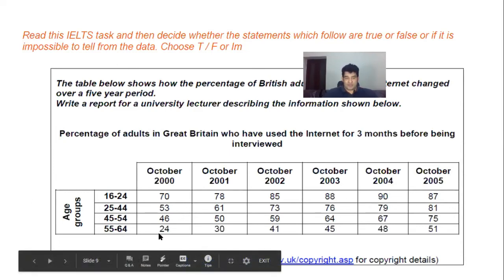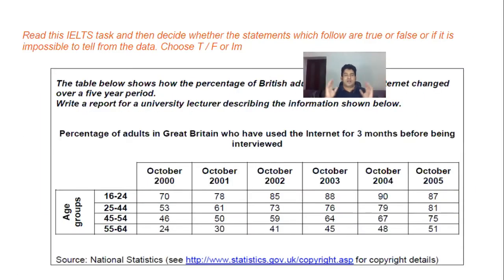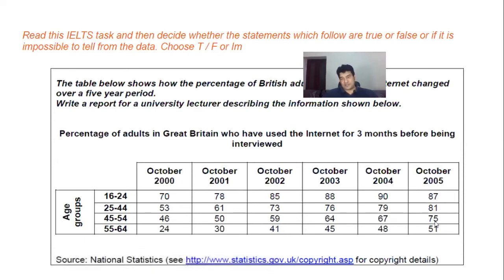Now just under 25%, you get right over here, just under 25%. And in 2005, it reached 51%. Okay, now let's see it again. Now, 45 to 54, look over here, it was 46, just under 50%, and it rose to 75% exactly in 2005.